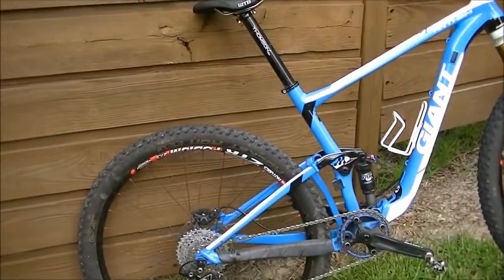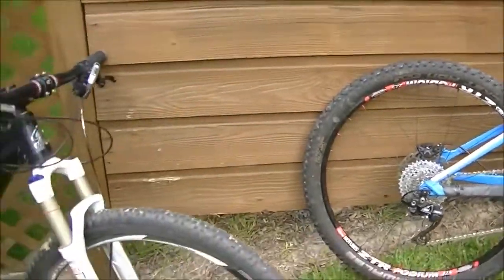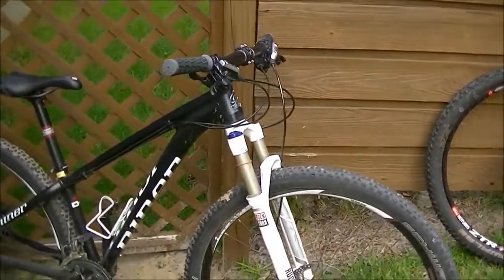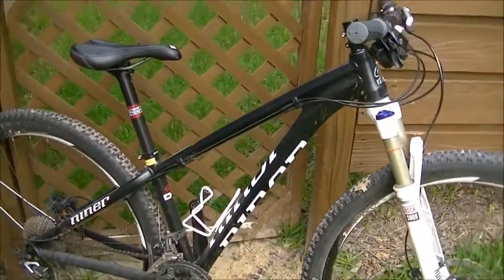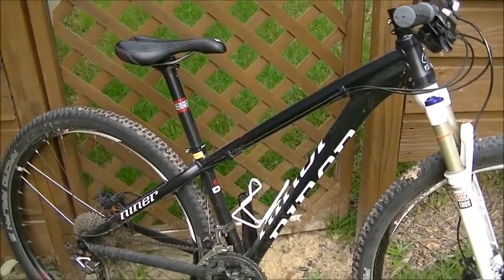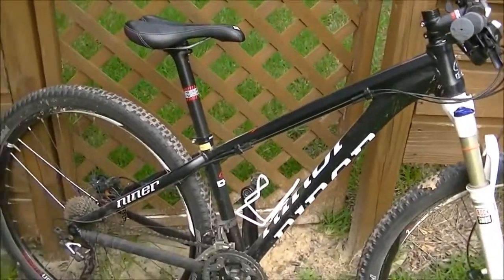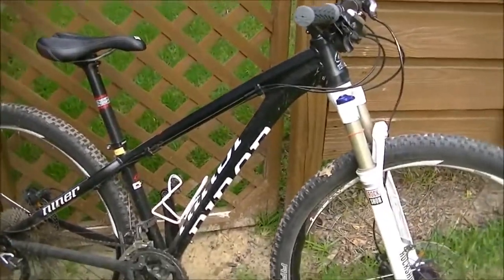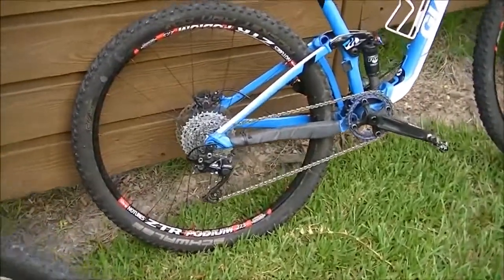Trail riding is the term used to cover most of the type of riding that mountain bikers do. And trail riding covers a wide variety of conditions, from rolling terrain to rough and chunky terrain. It can be flat, it can be lots of climbs and descents. It's the type of bike that I think most people are going to ride.